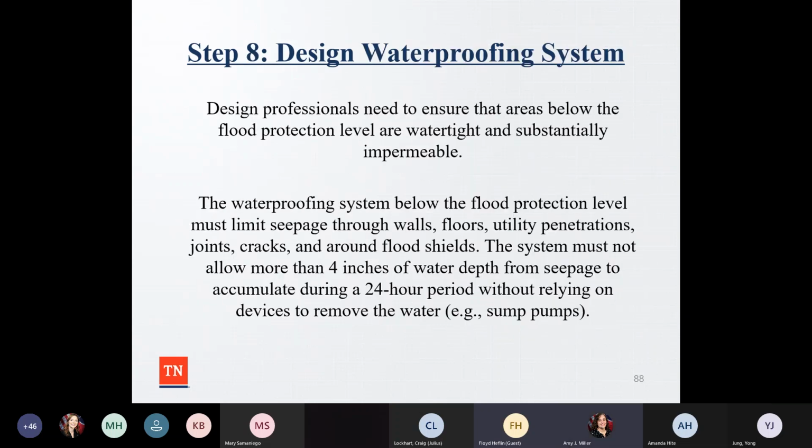So step 8, design waterproofing system. Design professionals need to ensure the areas below the flood protection level are watertight and substantially impermeable. And again, you want to limit seepage through the walls, through the floors, through the utility joints, cracks, and around the flood shields. And the system must not allow more than 4 inches of water depth from seepage to accumulate during a 24-hour period without relying on devices to remove the flood water. So that's something that's important.